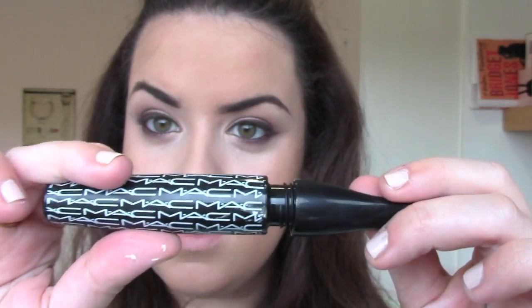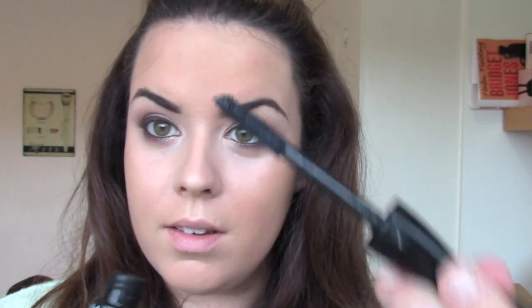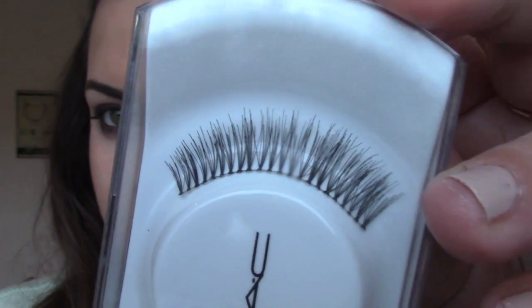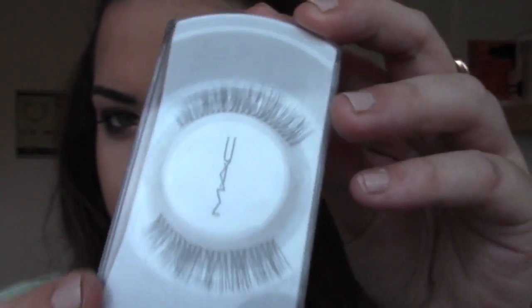So I've done both sides, and now I'm going to be using my MAC Extreme Dimension mascara, just in black. Okay, so my mascara's done now, and I'm just going to be applying my lashes, and I'm going to be using MAC No. 4 lashes. These are really, really pretty if you want a bit of length and some thickening and volume. So I'm going to put those on now.